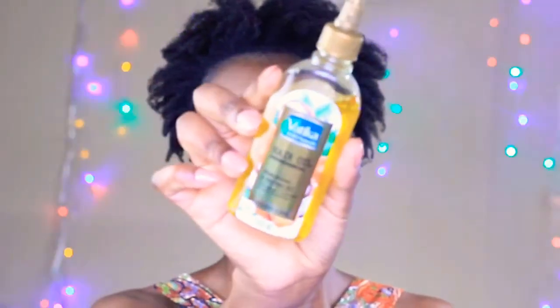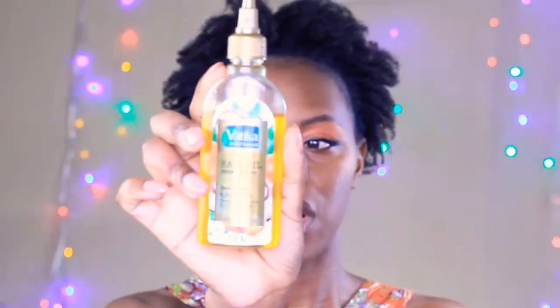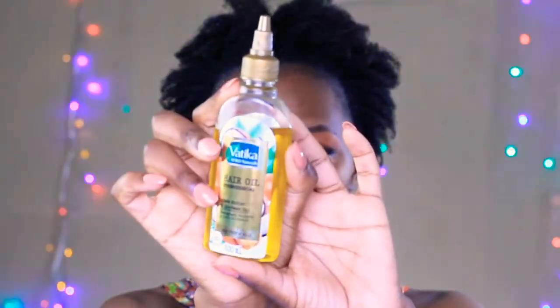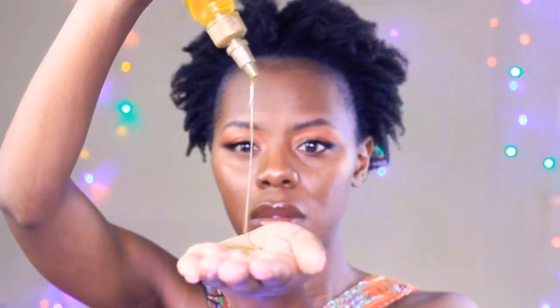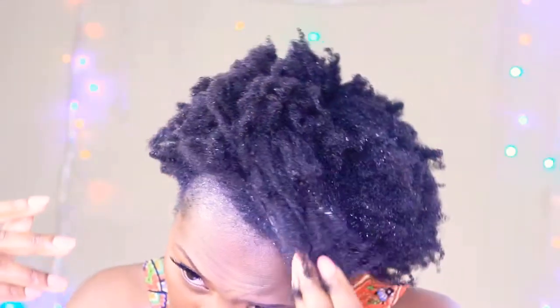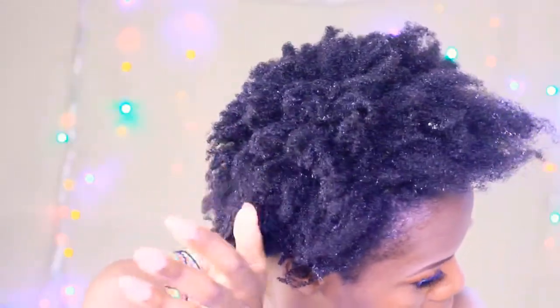So I'm going to go in with my favorite oil. This is one of my favorites, and it remains my favorite up until today. Like I said, I'm trying out new Ncube products, so I am trying their oils as well. Cool. So I'll just go about distributing this in my hair. Especially on the ends, that's why I want to make sure that I seal in the oil.